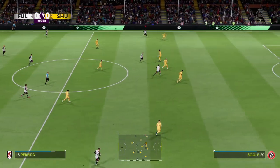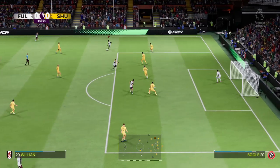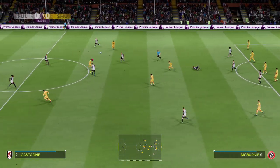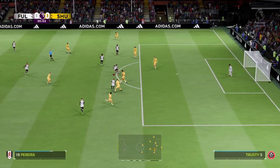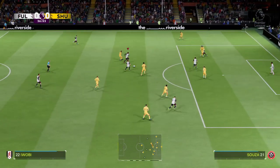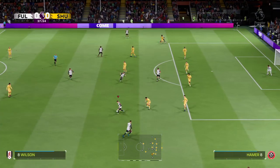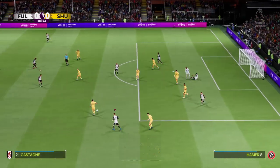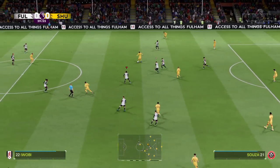Andreas Pereira. Nice pass and on they march. I don't know how he didn't score. Great defending. Oh, that's been won really smartly. Pereira. Genuine chance. And still danger here. It looked like something building there, but no longer.